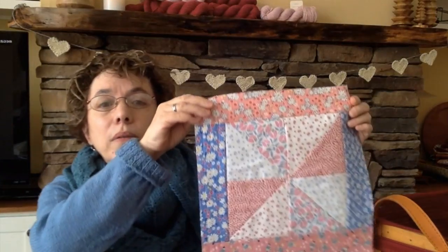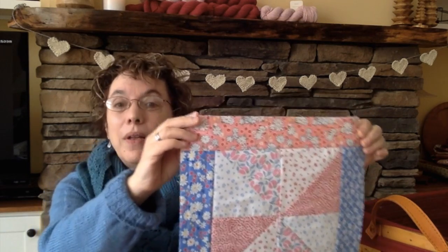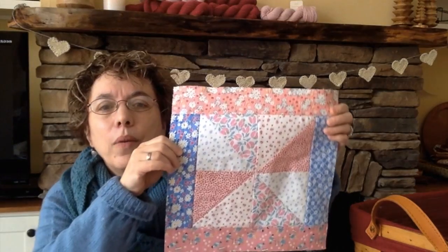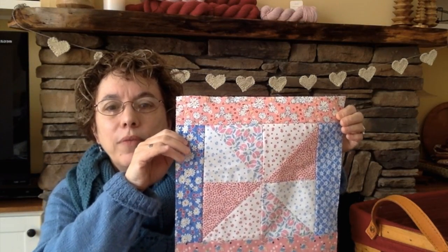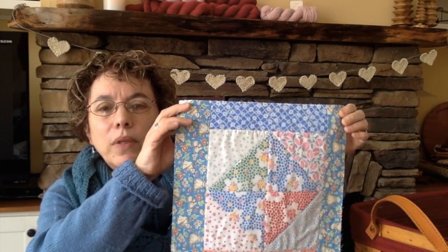Then I did a pinwheel and put a border on it. You can tell I'm getting a little more adventuresome as we move along here. And this is where I broke into the charm pack I just showed you, the Robert Kaufman. I actually went into this because I bought two of them on Craftsy. They were, I think, $5 each. And so I just bought two. And I went in, and the pinwheel is actually made from fabric from that charm pack. And then I did this one, which is a half square triangle put together. I might do a little more quilting on that.